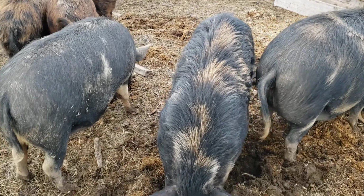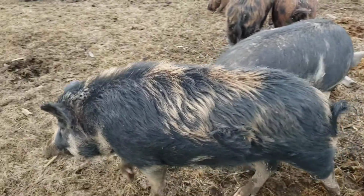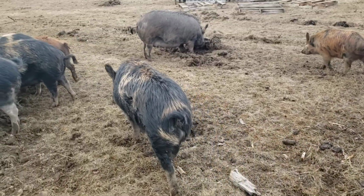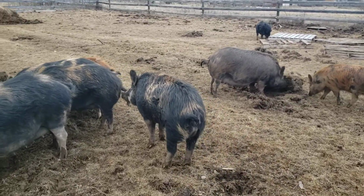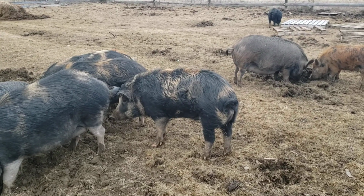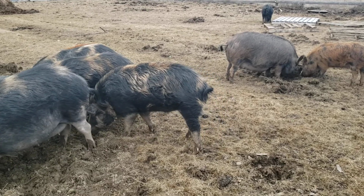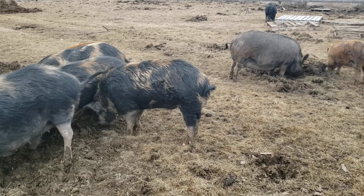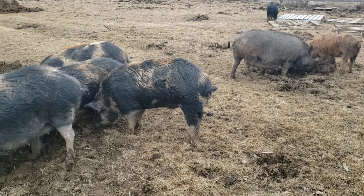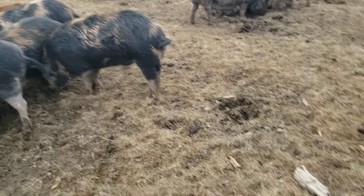This is, honestly, he's a spare boar. He's not really supposed to be here. He was born same time as Apricot, and that was before I had learned to castrate. And he's not quite as nice as my boar, and I wouldn't necessarily recommend him.